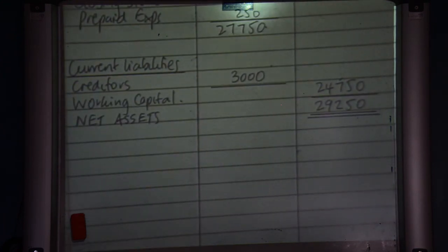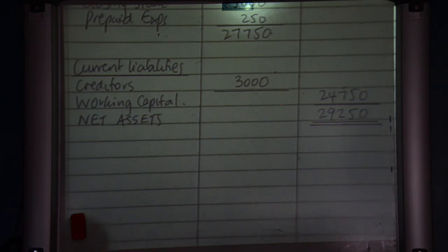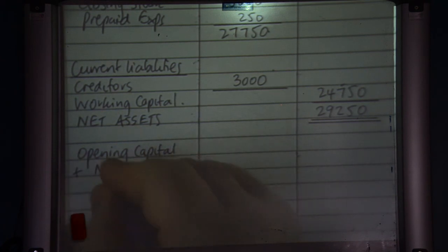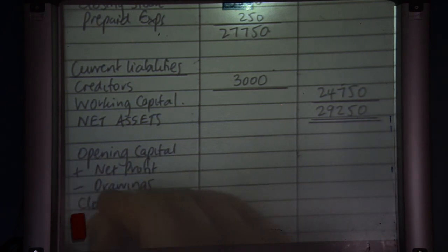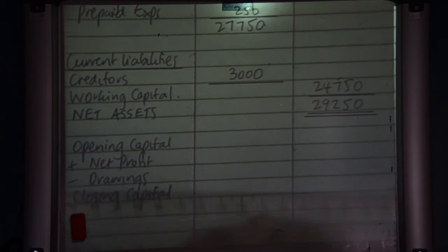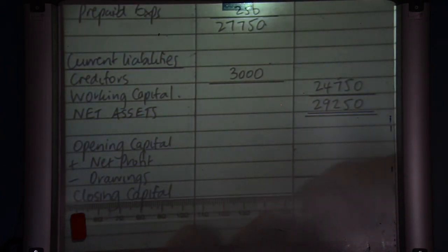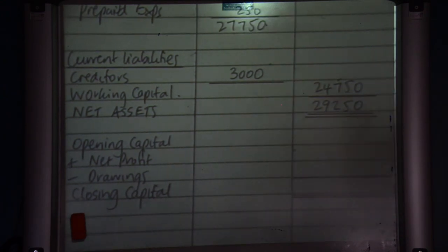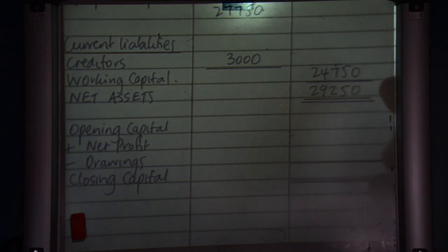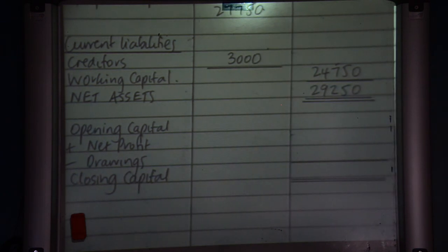Now, here comes the funny part about incomplete records. The question didn't give me any opening capital at all, but I'm still going to put it in. Opening capital plus net profit minus drawings, and that will give me closing capital. Now remember, we're putting together a piece of the puzzle, right? Now whenever you do incomplete records, there is one trick you must always remember. Your net assets here must always be the same as your closing capital, all right? It is a trigger. You must remember that. That's how we're going to force it to balance with incomplete records. So what I'm going to do is I'm going to put 29,250 right there, because if I've done everything right, these two figures must be exactly the same, all right?